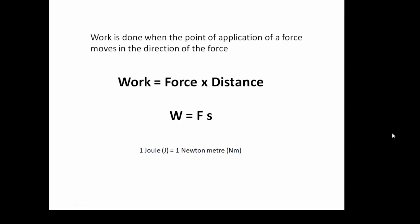Forces 2 is about work. Now, what is work? Well, in physics, work has a very specific meaning. Work is done when the point of application of a force moves in the direction of the force.